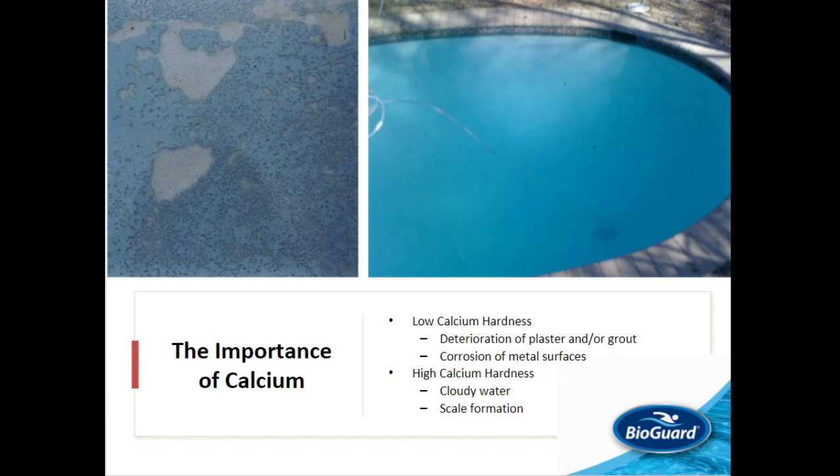The final water balance parameter that we want to take a look at is calcium. And calcium is important for a couple of different reasons. First of all, if your calcium is too low, water gets very, very aggressive. You can see in the picture on the left that pool surface, that's a plaster pool surface, is actually being eaten away by the water as it tries to find enough calcium to balance itself out. So low calcium hardness means your plaster is going to deteriorate and you can end up corroding metal surfaces, etc., as water looks to balance itself as far as calcium is concerned.